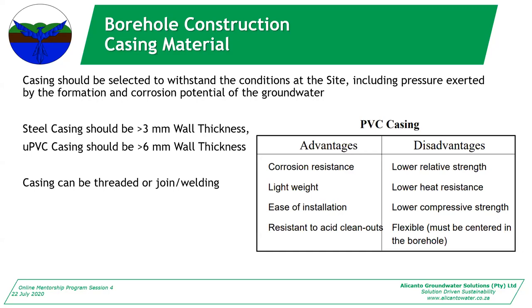The advantages of your PVC is a resistance to corrosion. It's lightweight, so it's easier to transport. You can bring it on a bakkie with a trailer, or you don't need a special truck. It's easy to install because you can install it by hand to a certain depth. And it's resistant to acidic cleanouts. The disadvantage is it's not as strong as steel. It's not as heat resistant, and it's got lower compressive strength.